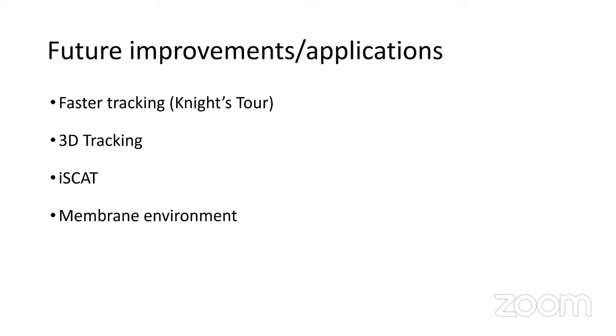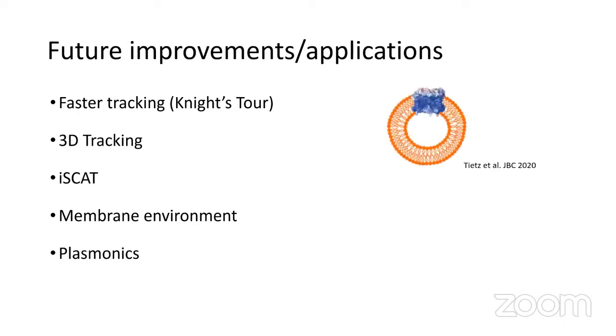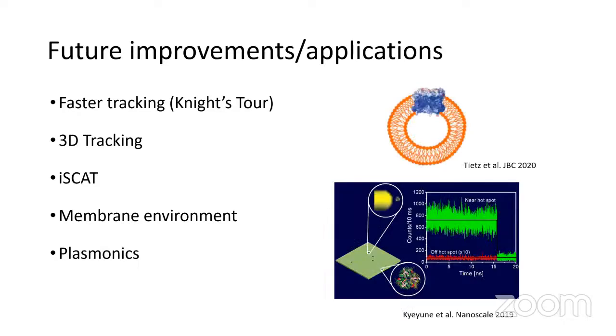And then we also have some ideas about doing experiments in a membrane environment to get an even more natural environment for the protein. And then we also have some interesting ideas relating to single molecule plasmonics. And if you're interested in plasmonics, it is a very interesting topic with SMS and light harvesting. You can look at this paper that I cited here.